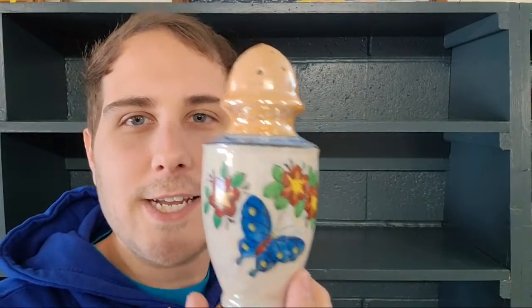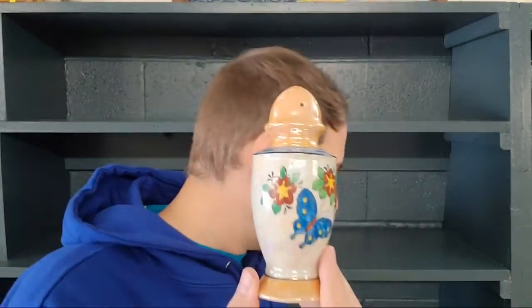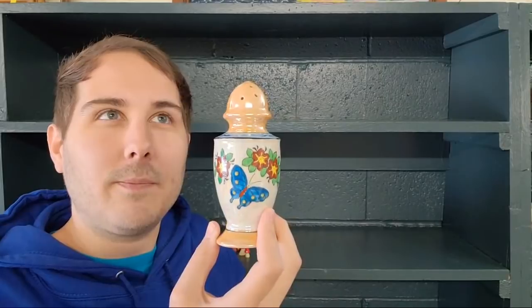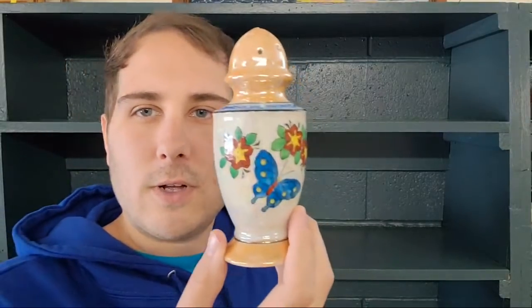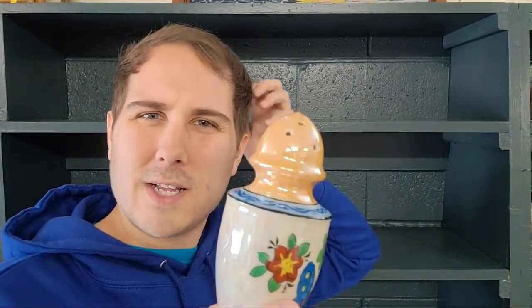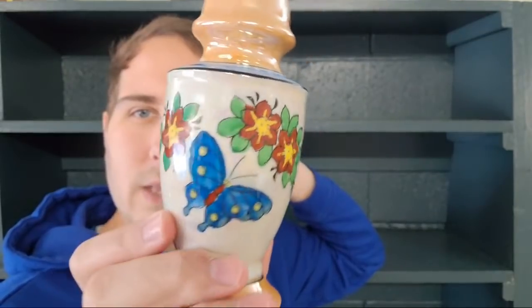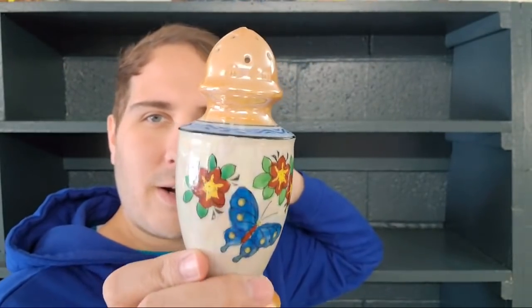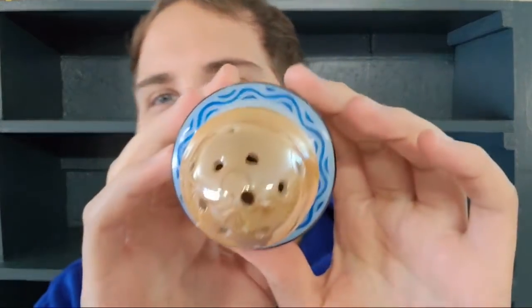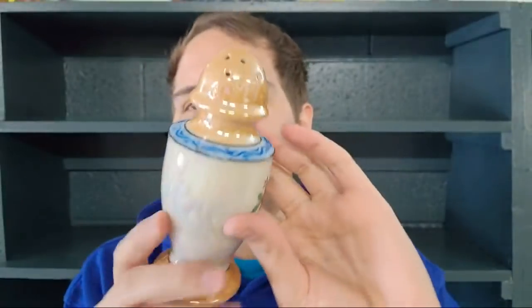You was thinking Parmesan cheese shaker. Well, I think what would be cool is cinnamon sugar, for your French toast and stuff, whatever it is, you know. So it is pretty. It's peach luster and it has the painted butterfly. So nice. Look at them little swirly burblers. Swirly burbler? That's not even a word. Oh, look at them holes though. All them holes. So that is a nice shaker. You shake it all about.